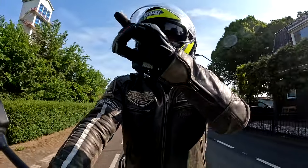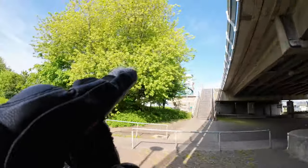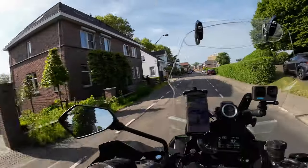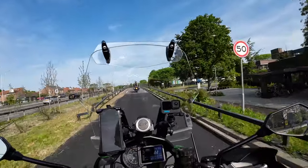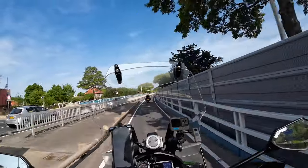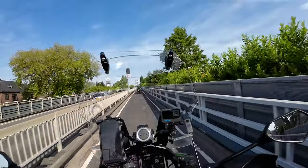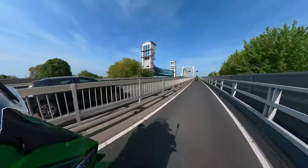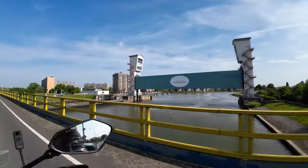I just want to show you there is actually two gates. So this is the second gate and the bridge between them. That's a very weird way to ride, but okay. Now, Hollandse IJssel, that's the river. Oh, this road is terrible here. Gate on the left, the barrier. And on the right, there is another barrier.